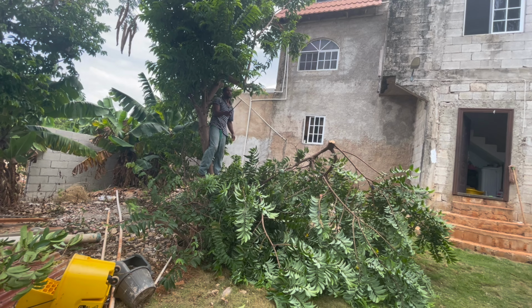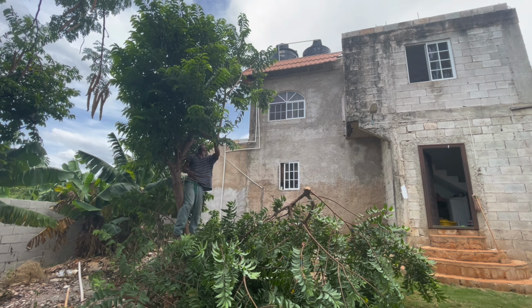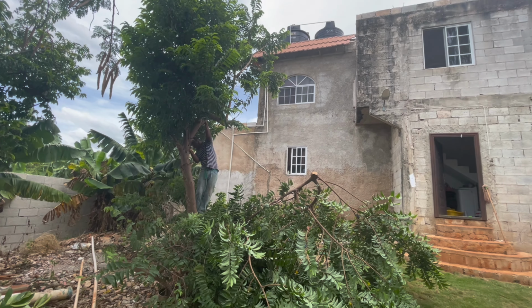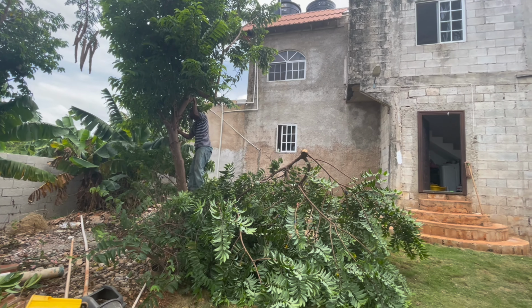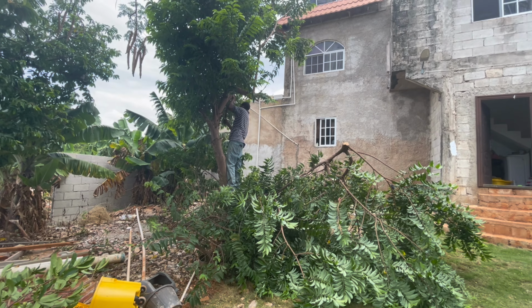Up top. Yeah, you see the place just looks lighter, like one whole energy and light just coming into the place, compared to a while ago.